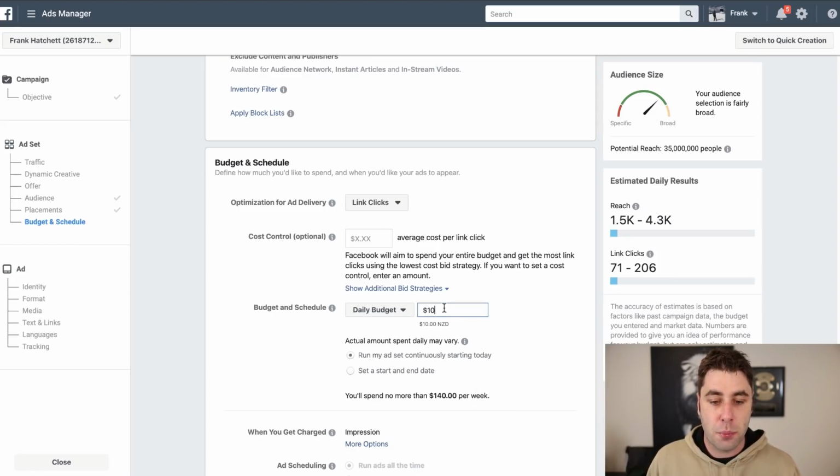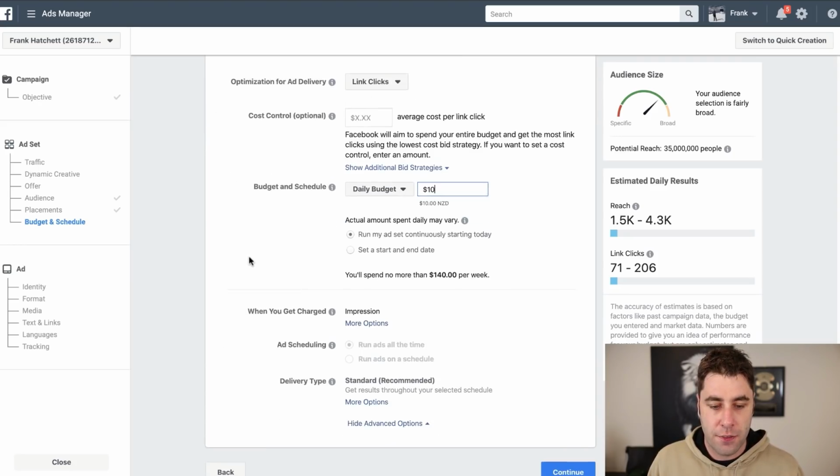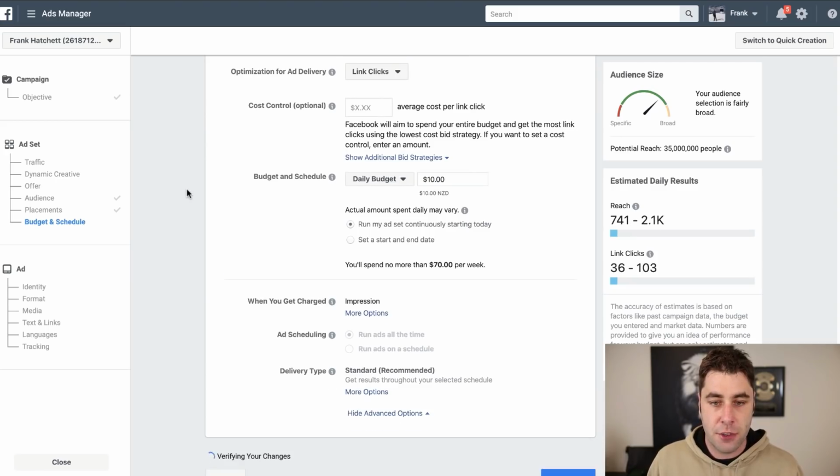So just put in $10 per day. It's probably the most you want to put in. You don't want to put in $5. You don't want to put in a couple of bucks. You want to put in at least $10 or more to make this work, because the make money online niche is a little bit more expensive than most other niches. And then I'm going to go to continue.